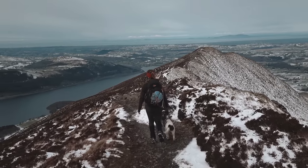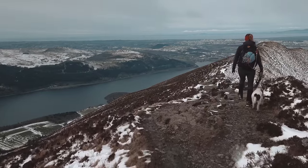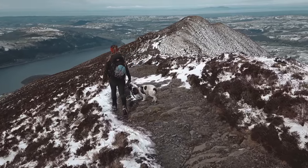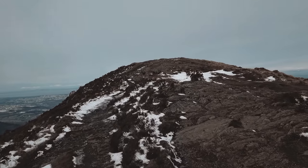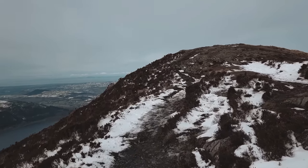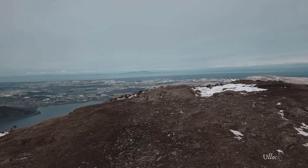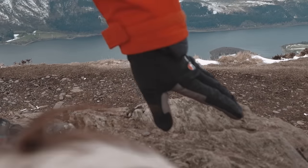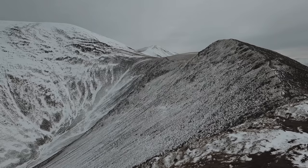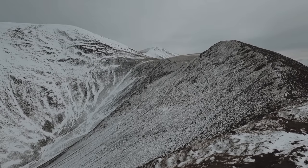And there's a quote I like that goes, "It is not the critic who counts, nor the man who points out how the strong man stumbles, or where the doer of deeds could have done better. The credit belongs to the man who is actually in the arena, whose face is marred by dust and sweat and blood, who strives valiantly, who errs, who comes short again and again because there is no effort without error and shortcoming. But who does actually strive to do the deeds, who knows great enthusiasms, the great devotions, who spends himself in a worthy cause, who at best knows in the end the triumph of high achievement, and who at worst, if he fails, at least fails while daring greatly, so that his place shall never be with those cold and timid souls who know neither victory nor defeat."